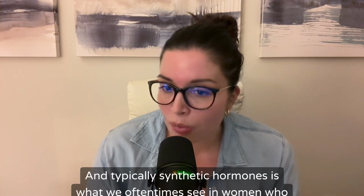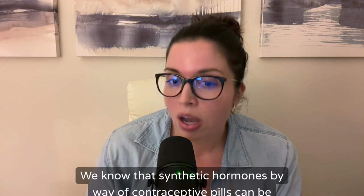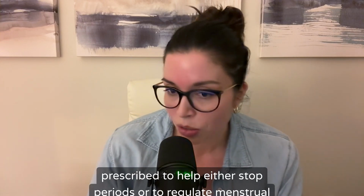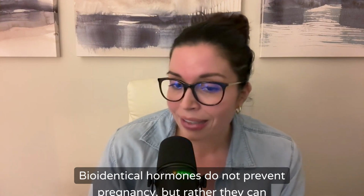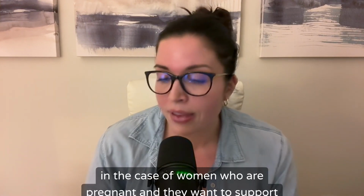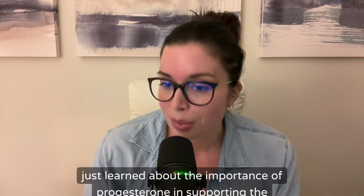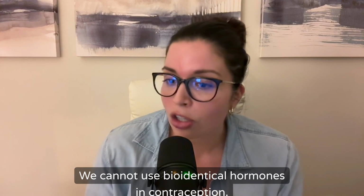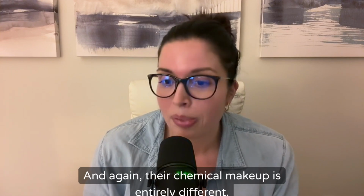And typically, synthetic hormones are what we oftentimes see in women who are being given contraception. We know that synthetic hormones by way of contraceptive pills can be prescribed to help either stop periods or to regulate menstrual cycles. Bioidentical hormones do not prevent pregnancy, but rather they can support pregnancy and are oftentimes used by OBGYNs in the case of women who are pregnant and want to support the pregnancy with, again, micronized progesterone, because we just learned about the importance of progesterone in supporting the uterus and supporting the fetal development and growth of the fetus. So that is the difference. We cannot use bioidentical hormones in contraception. We use synthetic hormones in contraception.